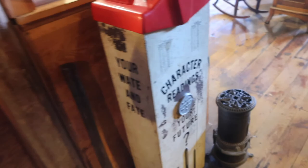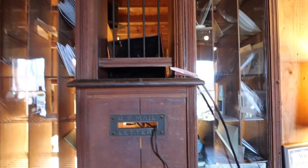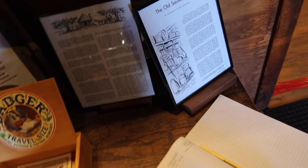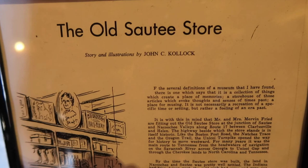Hi there. Yeah, you can, post office? So here's a write-up about it. You might have to use a magnifying glass to read it, but I'll just scan down it, so if y'all wanna.